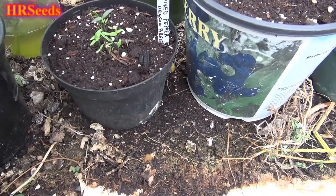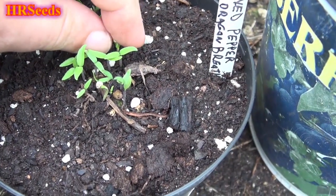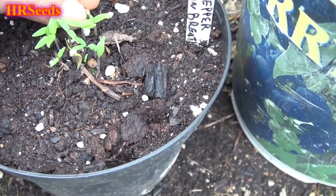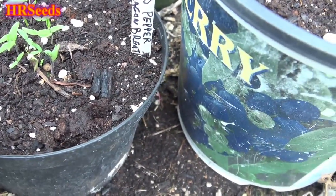So I recommend if they do come up with a helmet, like a semi-helmet like this, try to pull it off without hurting the plant. I usually squeeze it a little just to loosen it up, and then I pull it off like that. Now, if you break a little bit of the leaf on it, no big deal.